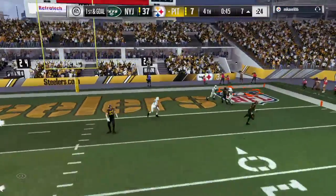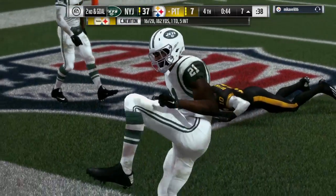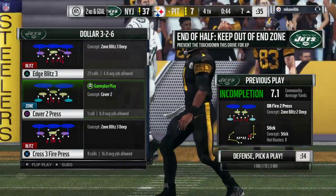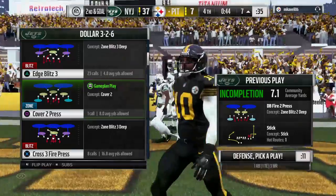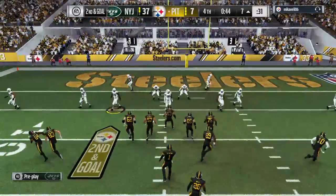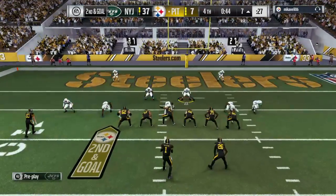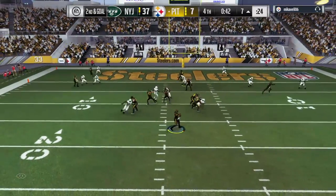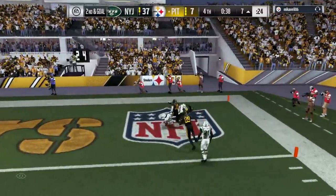To the air again, Newton. Oh, he had 6 points in his hands there, couldn't hang on. Second down. Unable to connect on the first down pass play. Now it's second down. Again, Newton. Flushed out right. And that is caught.